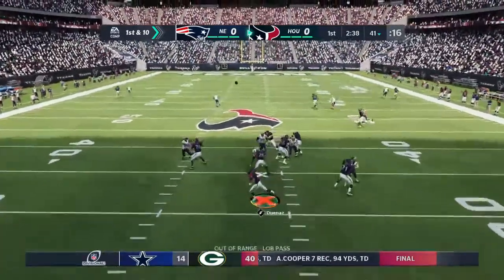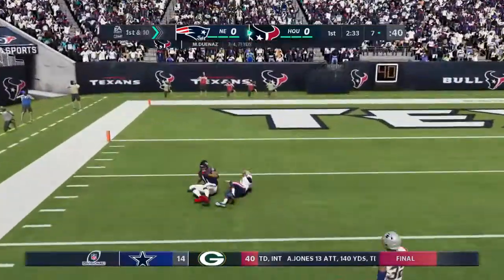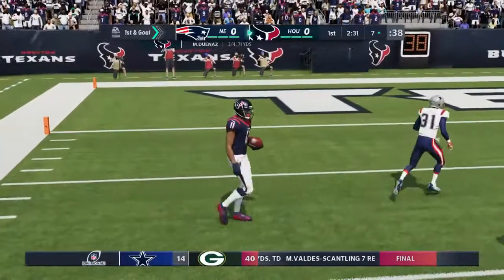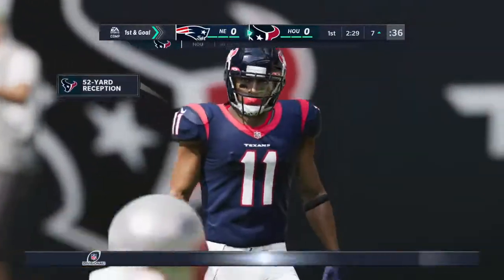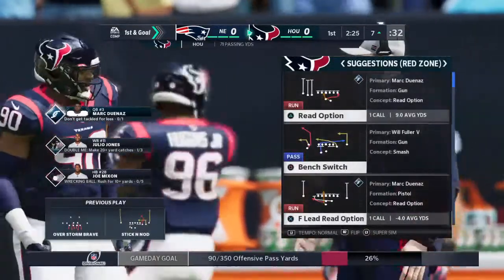From the shotgun, he'll look to throw. Looking deep for Julio. And at the 7-yard line, the catch is made. A big-time play there for the Texans. 52 yards. That's a big-time pitch and catch right there.